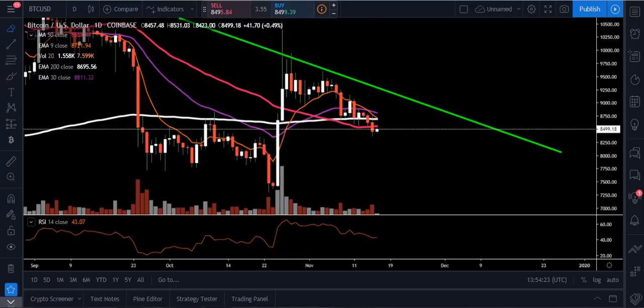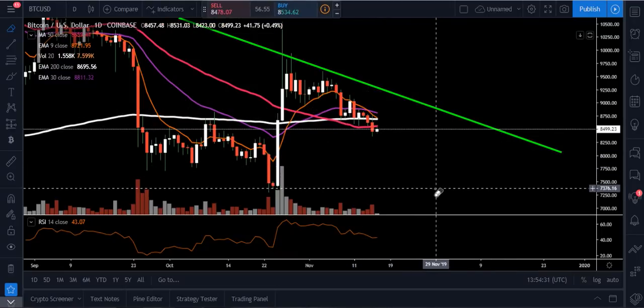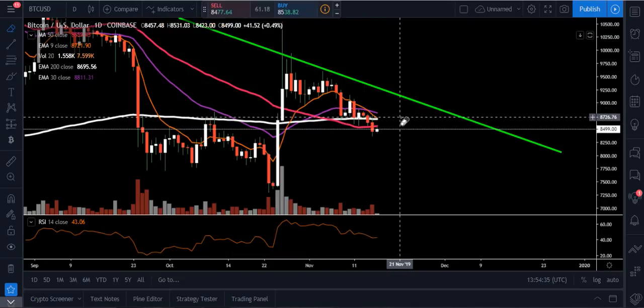So in my opinion, guys, today is just about being patient, waiting to see what Bitcoin does, if we're going to get that next leg out of here or if we're just going to keep dropping down. So downside targets, we're looking at 73, 76. Upside targets, we need to start getting back up above these moving averages here.